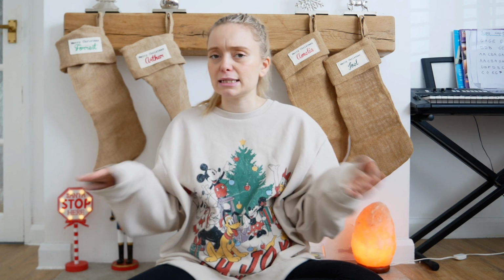Number 23 is you can make some homemade bath bombs. If you're buying a bath bomb from Lush for like £7, you could make so much more for less, and it would be so much nicer. Number 24 is making some homemade sugar scrubs. Again, you can personalize this.